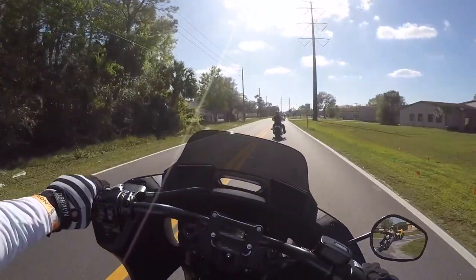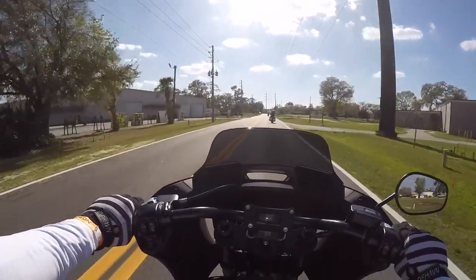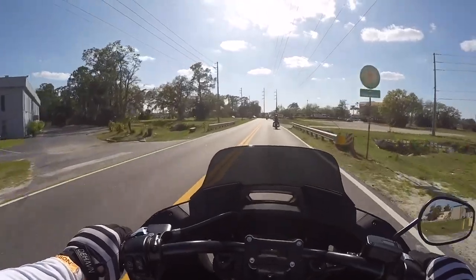Oh yeah, look at that turn. Oh, this is great. Give it the beans a little bit. Nice. Excellent engine braking.